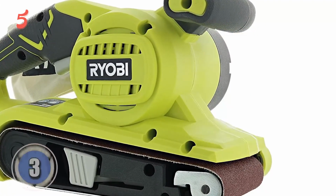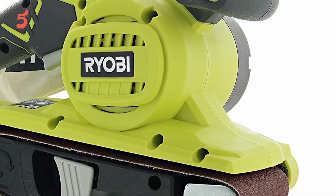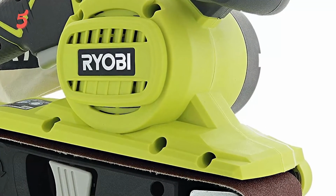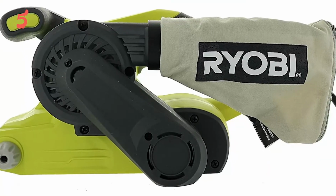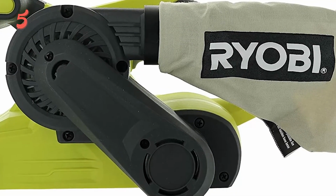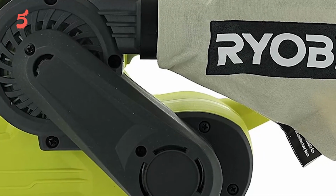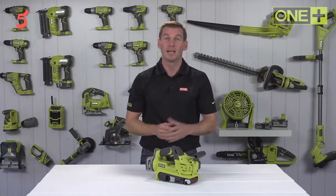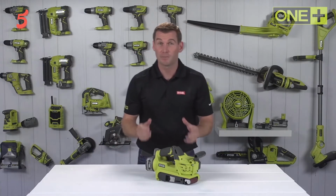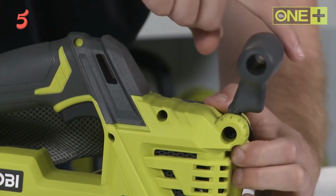Coming up next, in third place we have the Ryobi Portable Belt Sander. The Ryobi is a pint-sized belt sander that can be maneuvered easily into awkward angles. It comes with 2 rubberized handles that allow a firm grip and a comfortable handling position, even if you have sweaty palms. Despite the entry-level pricing, the Ryobi comes with a set of specifications that make it well suited for small to medium-sized jobs in the workshop.